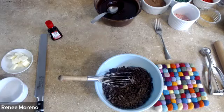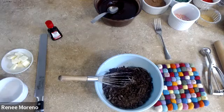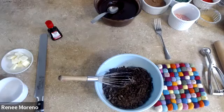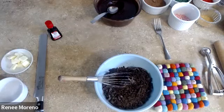So the smaller the piece of chocolate, the better. I tell this to everybody when they come through one of the classes that I teach, which is candy baking, confiserie. If you chop down your chocolate really well, it takes only a few extra seconds, but it's worth the time and effort, because you won't be chasing after little bits and pieces of chocolate that have not quite yet melted.